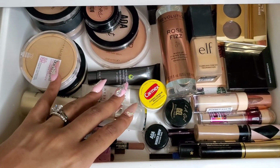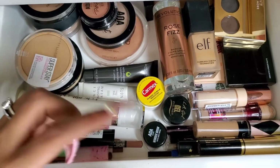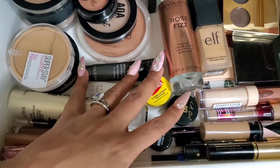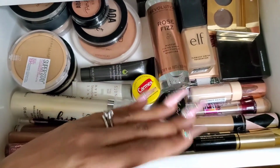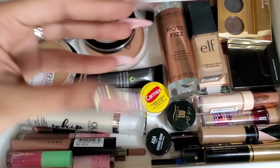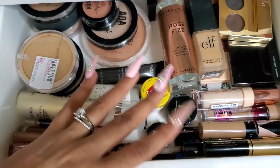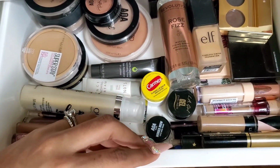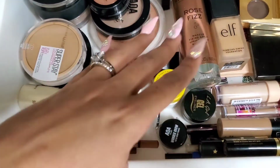So I know this drawer looks different than my last everyday makeup drawer. That is because I took all my nail stuff out of here and put all my everyday makeup here, because I normally sit at this desk to do my makeup. I just bring my little portable mirror and sit here and relax and do my makeup. So this is the overview. This drawer does pull out completely if I ever need to reach for something in the back.